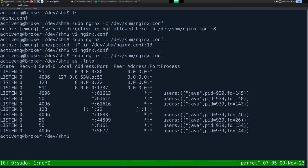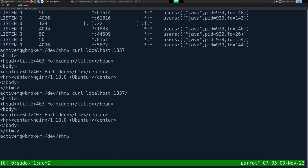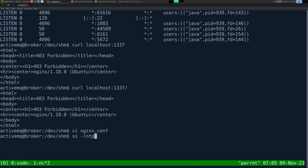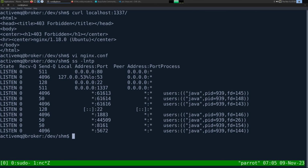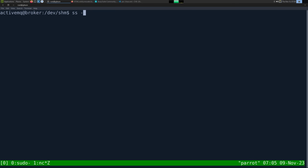We put it on port 1337. So if I do a curl localhost:1337, we have forbidden. That is not what I expected. What did we screw up? User root. Okay, we're still listening on it.